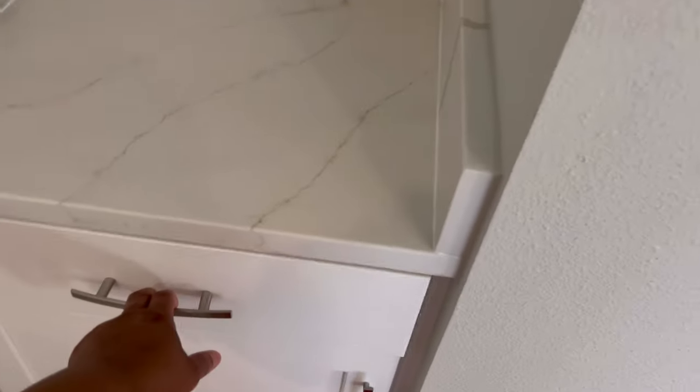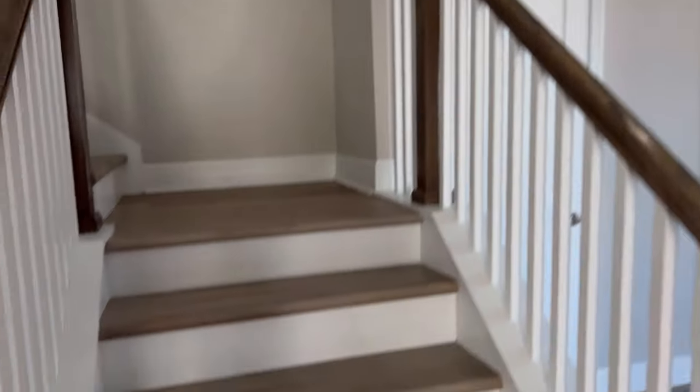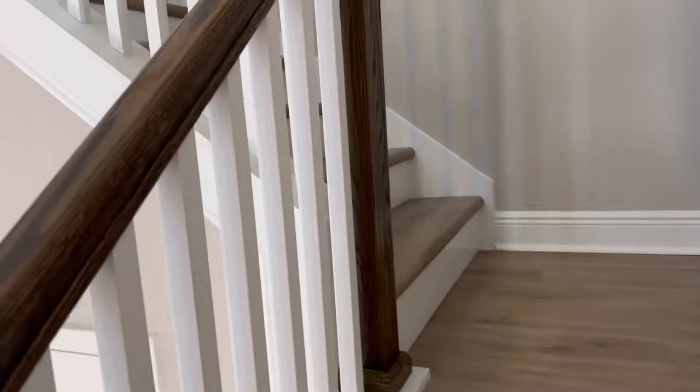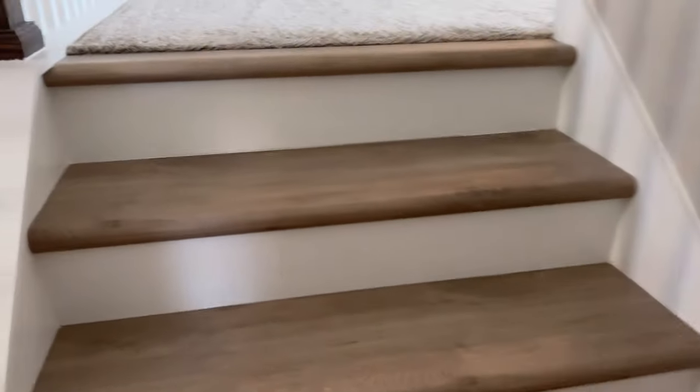Put some little cute knickknacks here, leave keys maybe. Let's go upstairs and see the other four bedrooms. These are the stairs, which I don't like. I don't like the white and the brown. I don't like the flooring, but these are the stairs and it's done. You could always get it painted black and change it to the wood that you want.